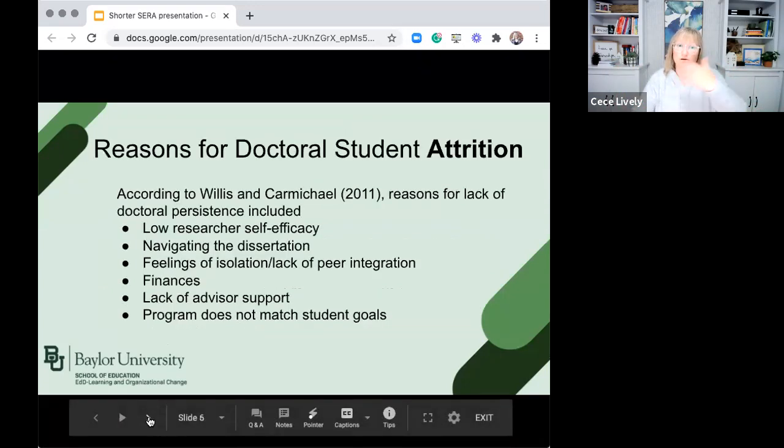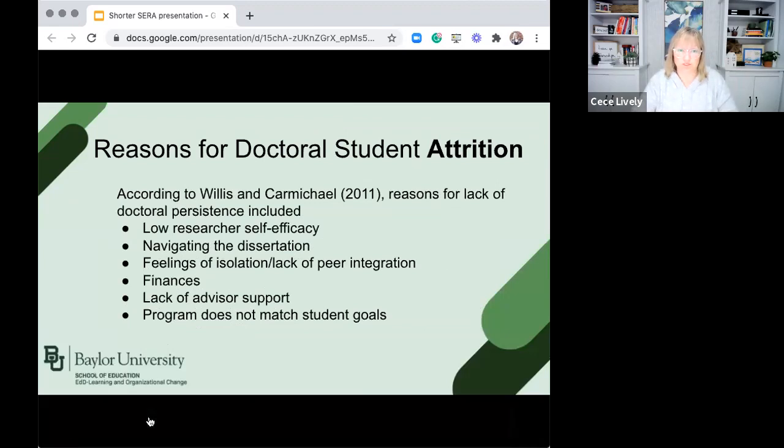Now, let's talk about the reasons for some of this doctoral student attrition that we found. Willis and Carmichael stated some of those reasons for lack of persistence or attrition included low self-efficacy, navigating that dissertation phase, feelings of isolation, lack of peer integration or peer support, finances, lack of advisor support, and then overall that the program might not match their ultimate goals.